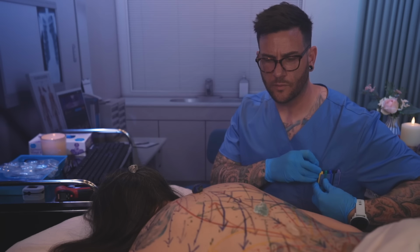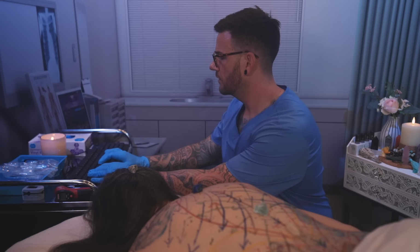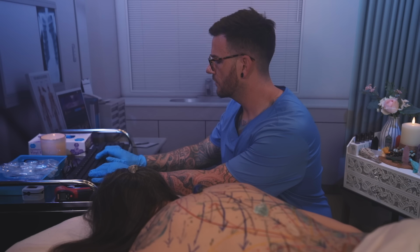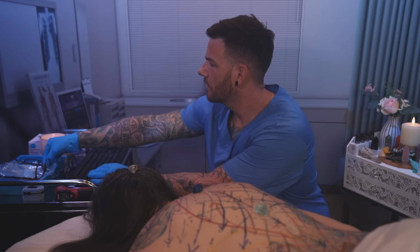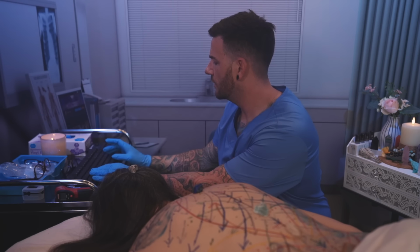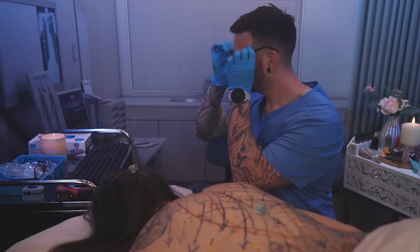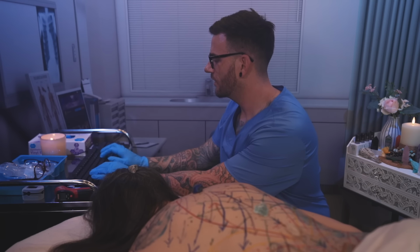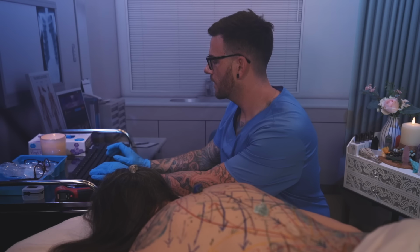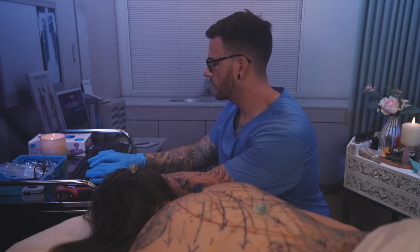Now it's time to change out our glasses. Make a couple notes real quick. I can't see my computer monitor with my energy glasses on. Put my readers back on. Okay. Oh, that's so much better. Okay. Strong energy flow.